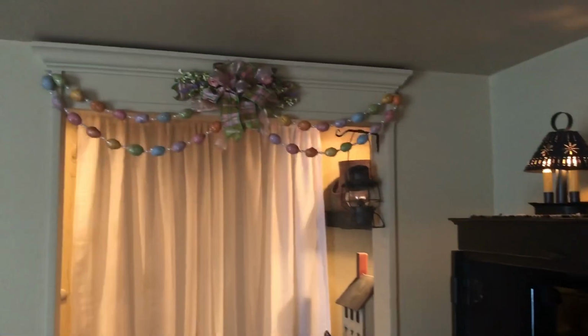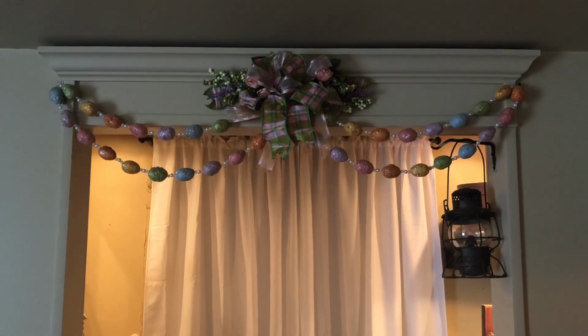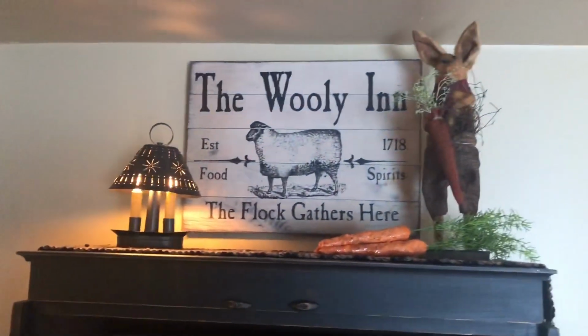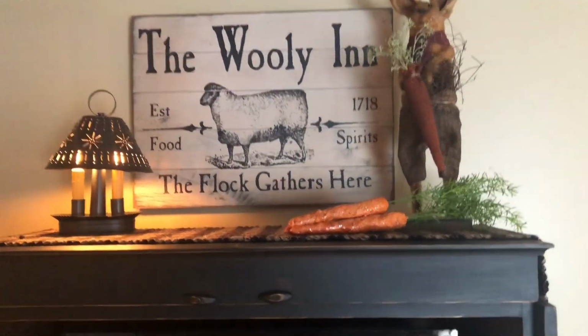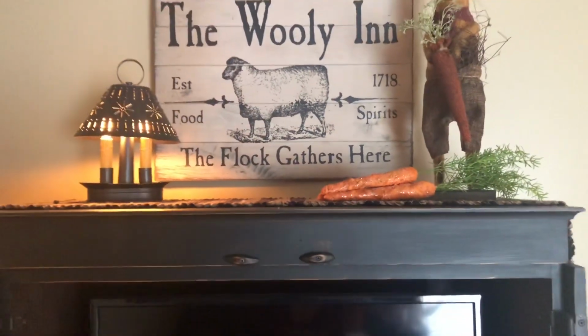So when you come in from the entryway, I have this handmade garland, one that is handmade by a lady named Erin, who is local. So I just have that on the top. Then on top of the TV stand, I pretty much kept everything the same. I just added a rabbit and some carrots. Don't these look real? They are by the same lady.